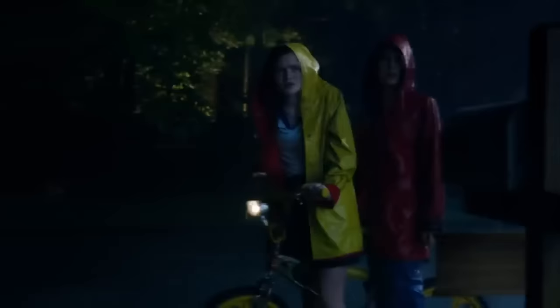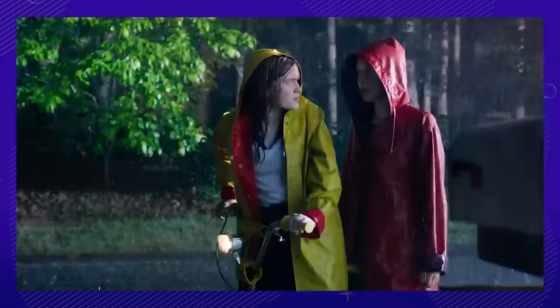Number three. We do not relish in the thought of these characters ever growing up. You may recall, the most terrifying part of Stranger Things was the condiment bottles.